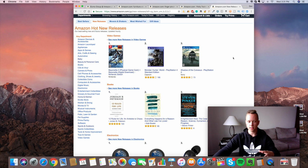The new releases list is basically a list of just the hot new releases on Amazon in each category. And why that's amazing for us is that new releases haven't had time to actually get a lot of reviews, and we can see if they're selling. And obviously they're selling extremely well if they're on the hot new releases list. So I'm going to show you guys a product that I found using this method literally in 5 minutes. I'm going to go ahead and show you right now.